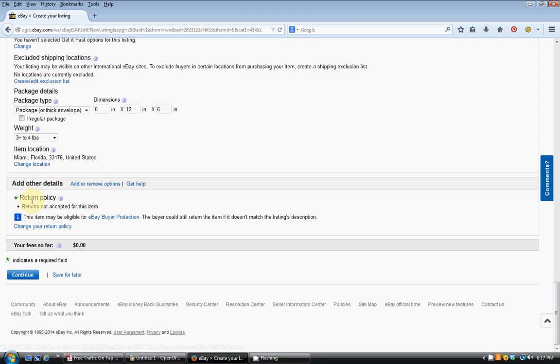If you're only selling a couple items, you usually don't want a return policy. You don't want to have to deal with taking returns back, refunding people their money, yada, yada, yada. If you're in it for the long haul, you're looking to make a business out of it, you definitely want to take returns. And eBay, again, for their seller rankings, will request you have at least a 14-day return policy.